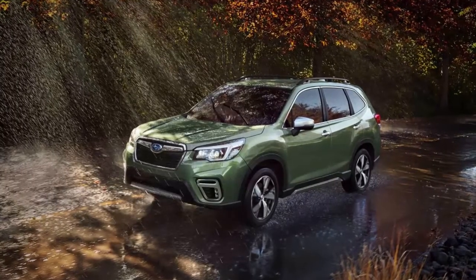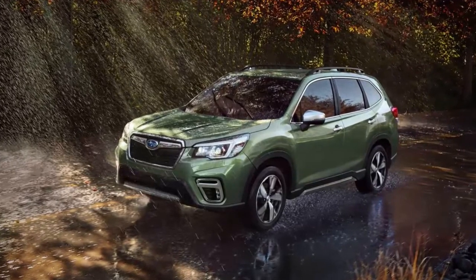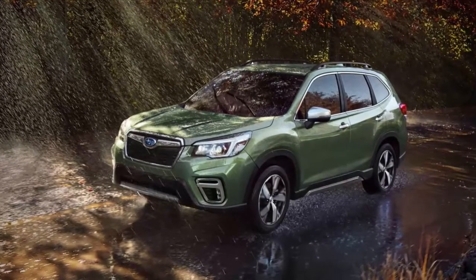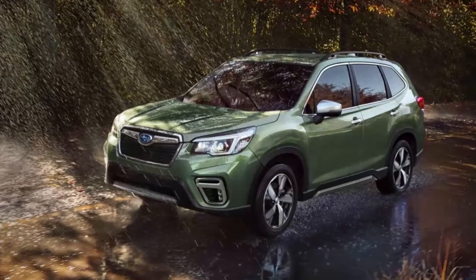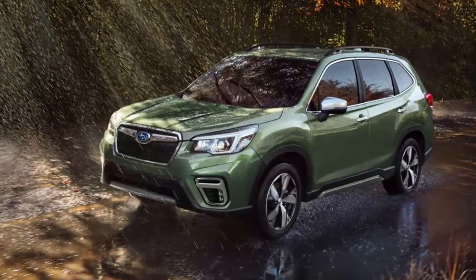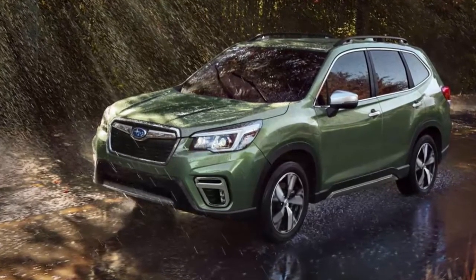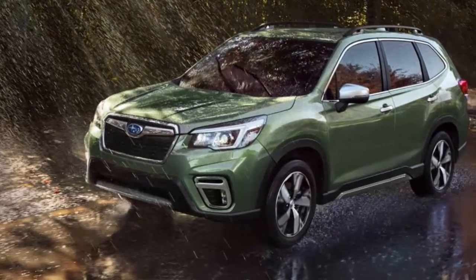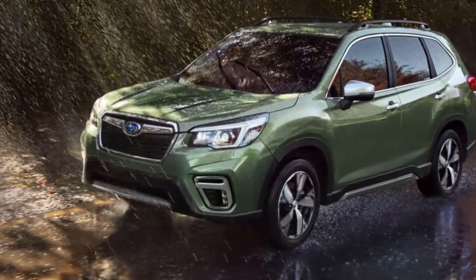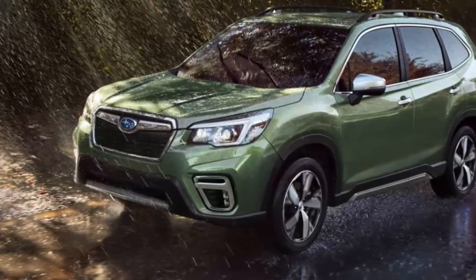Continuing the flood of crossover debuts, the all-new 2019 Subaru Forester was revealed at the New York International Auto Show on Wednesday. Subaru claims that the new Forester has the most spacious cockpit ever, and comes standard with the most technology in its class. Now in its 5th generation, the Forester gets a subtle facelift to bring its design language on par with that of the rest of Subaru's model lineup.